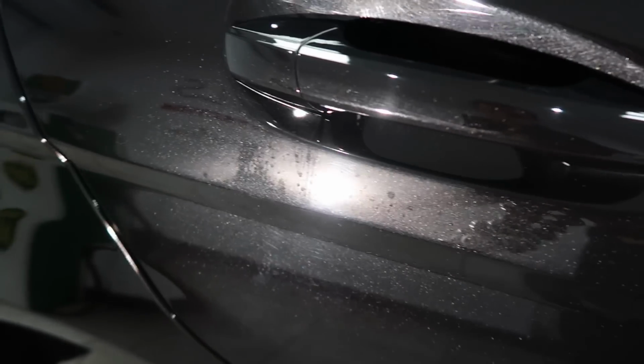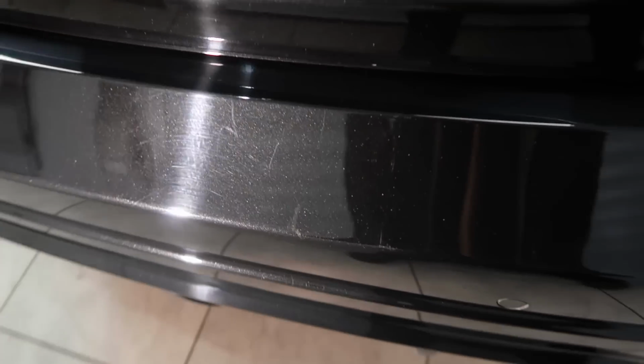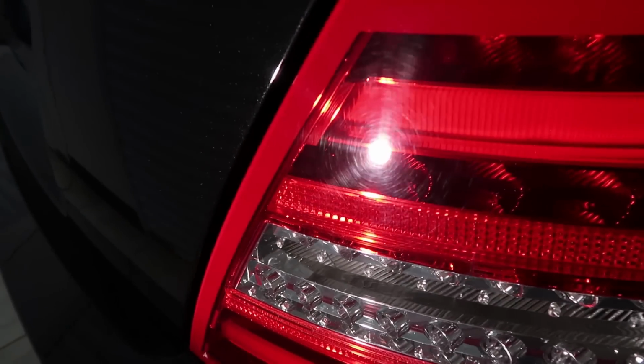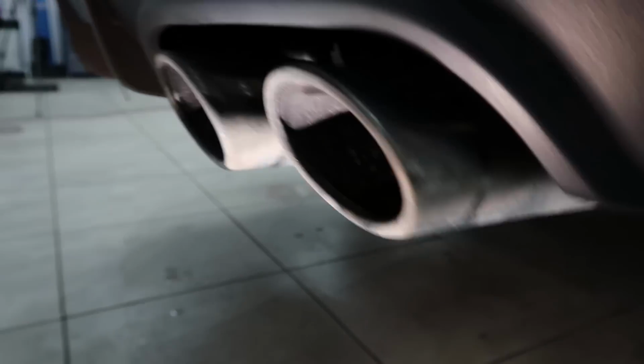Oh, hello. A nice patch of overspray, lacquer overspray. Rear bumper, deeper marks on the bumper lip. I'll do what I can to them. Plastic lens clusters showing signs of swirling. Deeper suspects on the corner of the bumpers. Exhausts look nicely pitted. That'll come up nice later on.